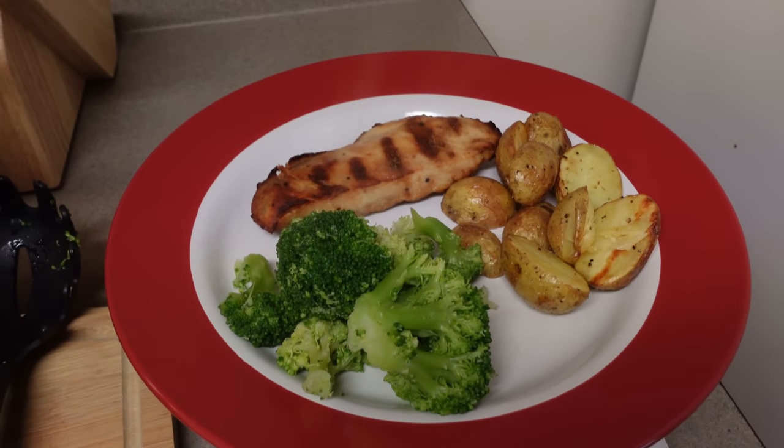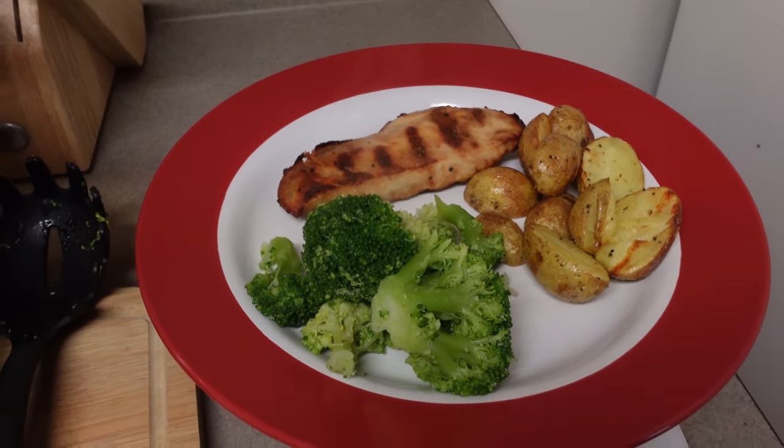And I just realized I didn't heat up the chicken. Okay, great. So I'm going to heat it up on a separate plate and then I'm going to eat this. So that's pretty much everything I'm going to eat today. I might have some yogurt or something later. And if I do, I'll see you guys back then.